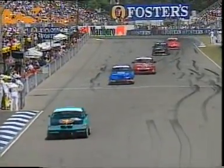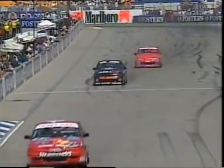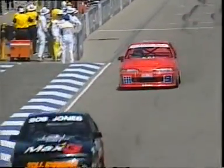Have a look at the big Falcon. He started from the back of the grid. Glenn Seaton, as I said at the top of the race, he told the field, get out of my way, I want to catch the leading group. And so far, he is screaming.